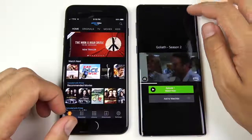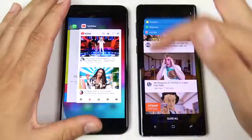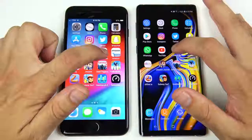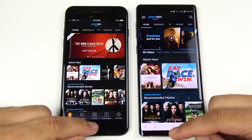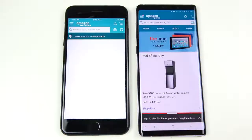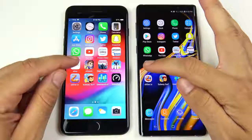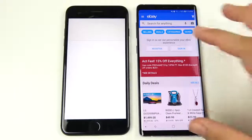So we're going to have to go ahead and X this out and do this one more time for the Prime Video. Let's go ahead and come home and let's go into Prime Video, 3, 2, 1. And see what happens here. Note 9 is faster. Just had an ad the first time. Let's go into Amazon. And you can see Amazon faster for the Note 9. So if you got a 7 Plus so far, it's looking like you're going to have a nice performance increase. Plus you get a lot more features as well.